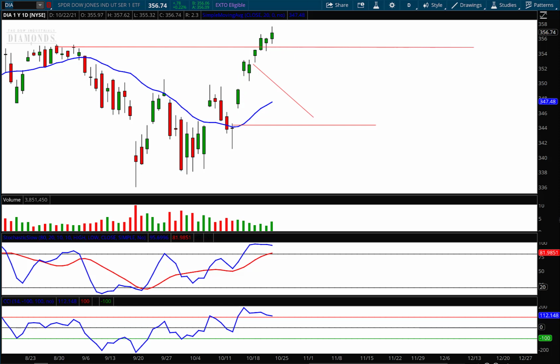And if you look down below, you can see that the CCI is about to cross with a sell signal. Stochastic, same story as the other markets. We are just about to cross with a sell signal. So my downside target is still in place for the diamonds, which is 345.35.